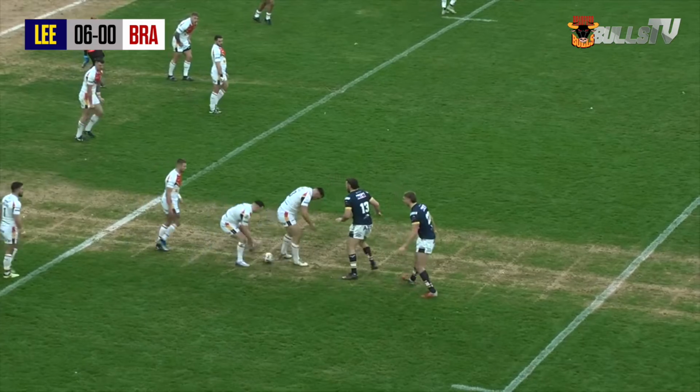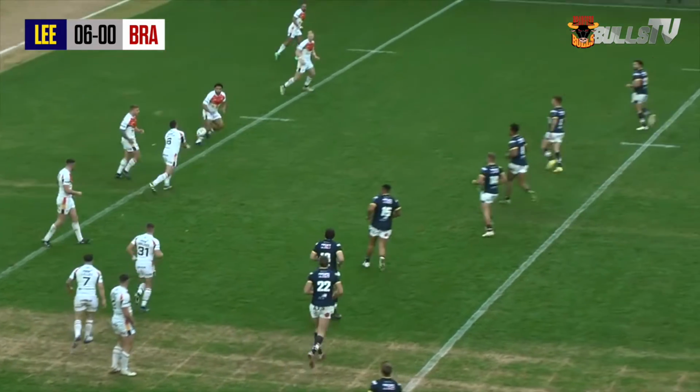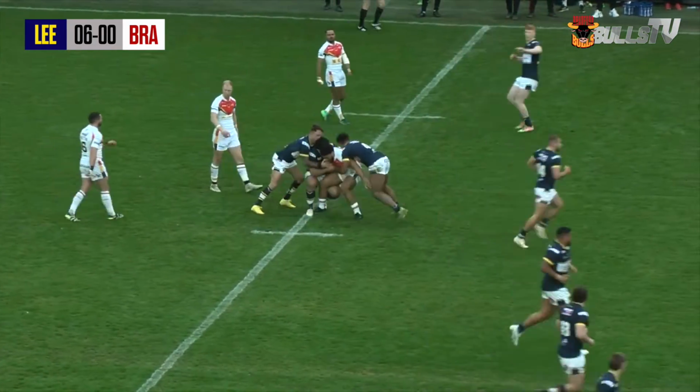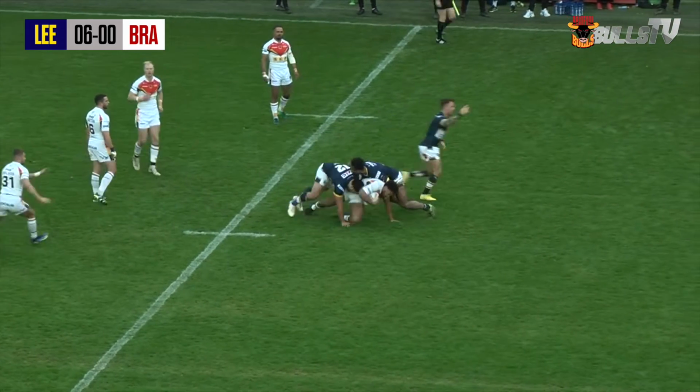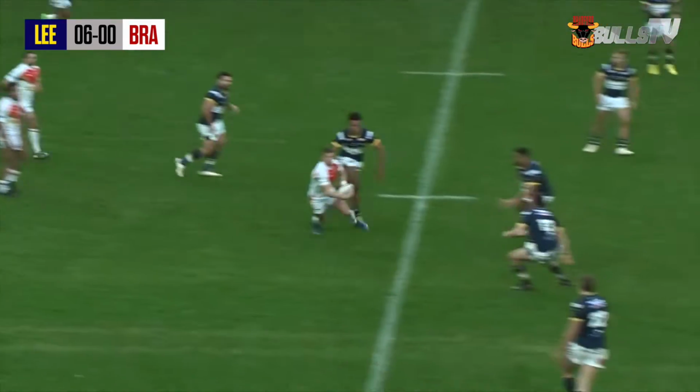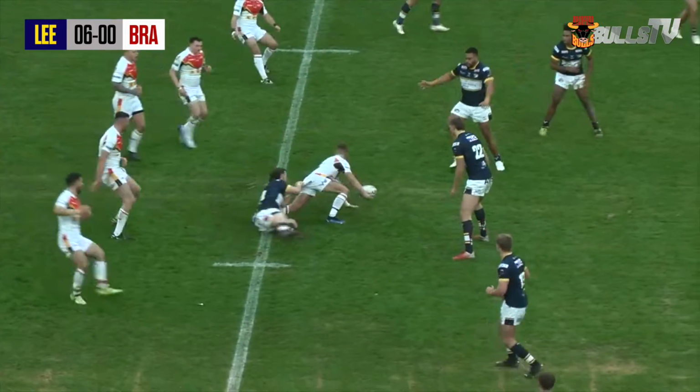The drum and the Leeds Rhinos orchestra in fine voice here. AJ Wallace, 10 shy of halfway, tackle 4 for Bradford. In there at dummy half. Lovely run here from Jack Walker.